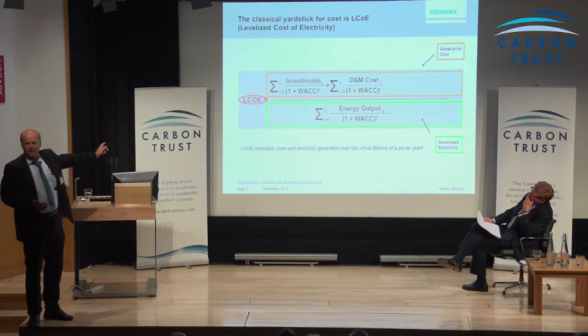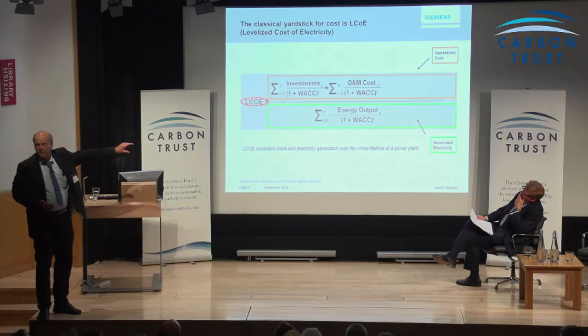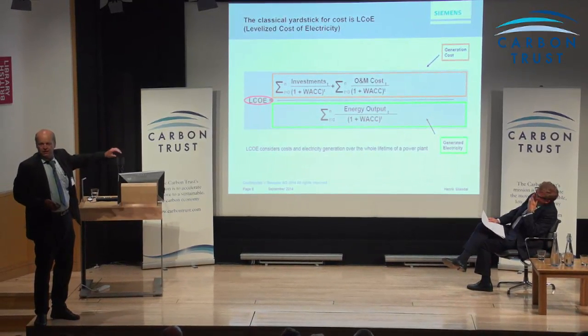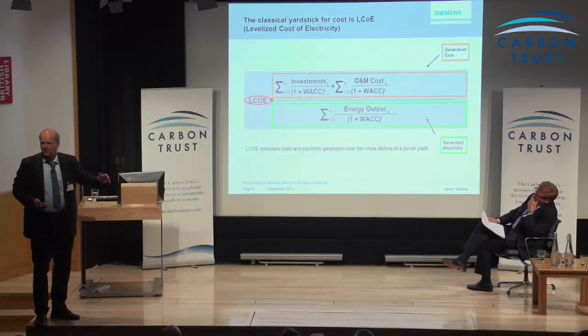Now that's actually a good figure to use, because we can look at our equation, then we say, well, if our levelized cost of electricity was, let's say, 10 pence per kilowatt hour, and then we simply move what is under the line, the 300 million kilowatt hours, to the other side and multiply, then we get 10 pence per kilowatt hour multiplied with 300 million kilowatt hours. In other words, the total cost can be 30 million pounds, 0.1 times 300.